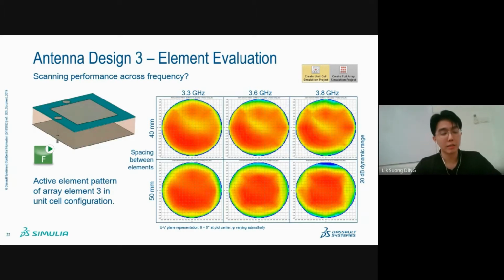For the next antenna design, the third candidate, we can see that the performance is not so great, even for 40 or 50 millimeter spacing. So from here, this very simple simulation can help us quickly evaluate which candidate of the antenna, if we assume it as an infinite array, is more suitable for our use case. For example, we want to scan for plus minus 45 degree.